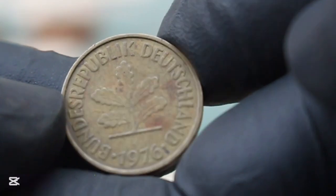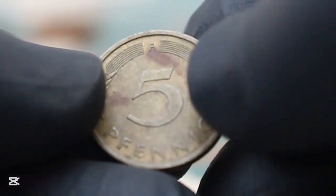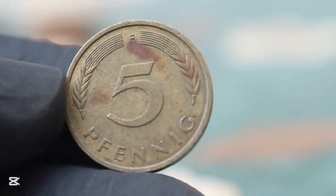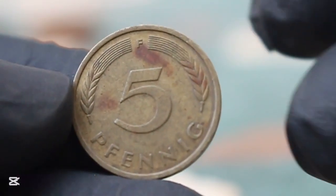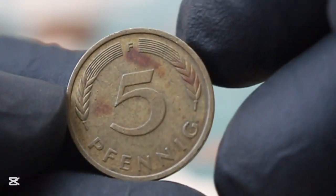The 1976 5 Pfennig coin features a relatively simple yet iconic design. On the obverse side, you'll find the German eagle, a symbol of the country's national strength and independence. On the reverse side, the coin prominently displays the denomination, with the 5 standing out clearly, encircled by a stylized oak leaf design, further adding to the coin's aesthetic appeal.